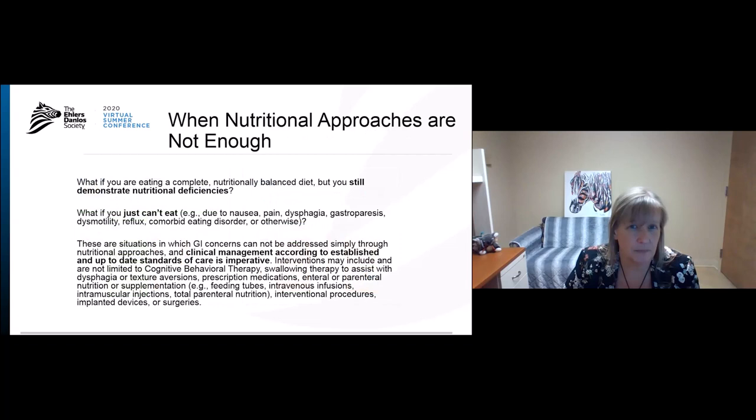So when nutritional approaches are not enough, we need to get clinicians involved. If you eat a complete nutritionally balanced diet, but you still have nutritional deficiencies, or you just can't eat, for example, nausea or gastroparesis, I find a lot of my patients are saying, keep them from eating at all. In these situations, you cannot address these concerns simply through nutrition, and you have to have clinical management according to established and up-to-date standards of care.